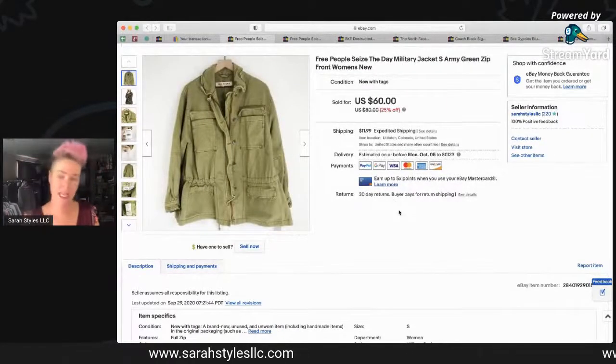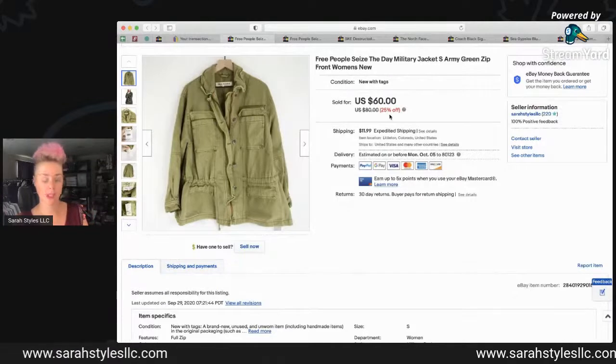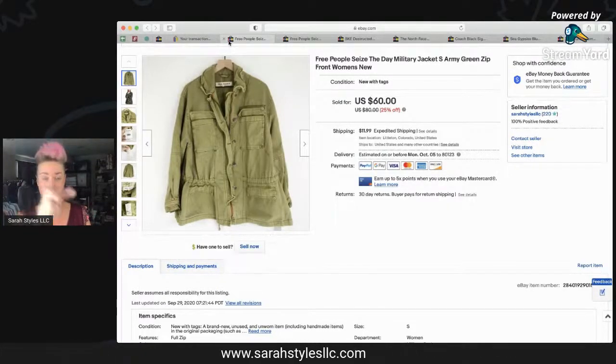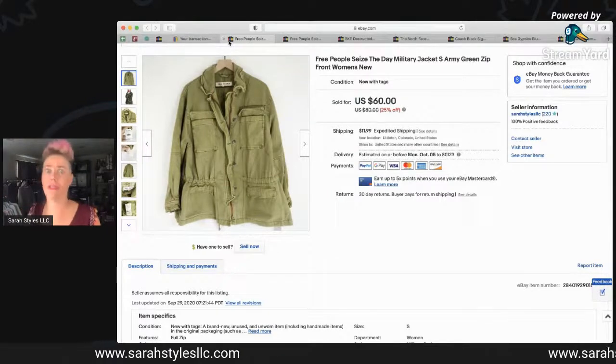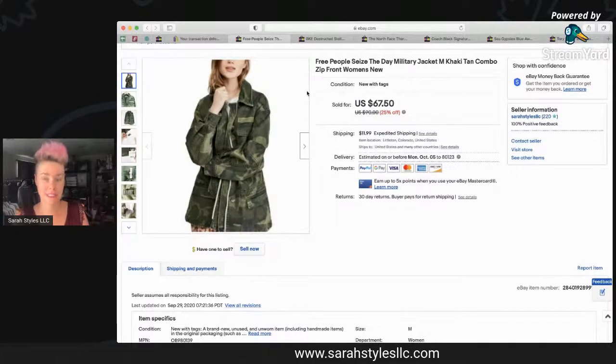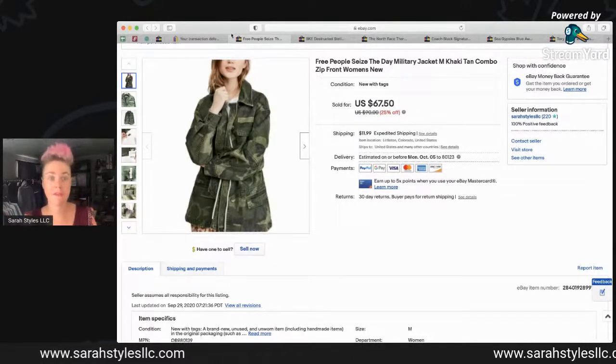This was also on sale, $60, $20 off, right? And so it sent an offer for $50. And I think I did counter offer this one. I think they sent me one for like $30, and I was like, no, get out of here. And then this is the same jacket in a different color, and they sent an offer for $55.